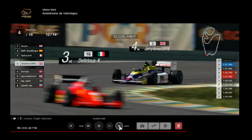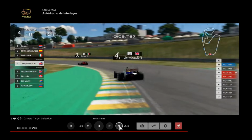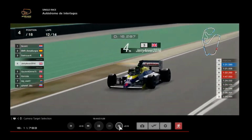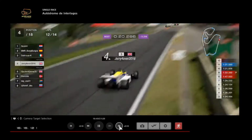When we come into the centre S's, really chasing them down now. It's good to have a target ahead of you. You can see them struggling, so you can really focus in. Did a 1:21.5 on that lap.